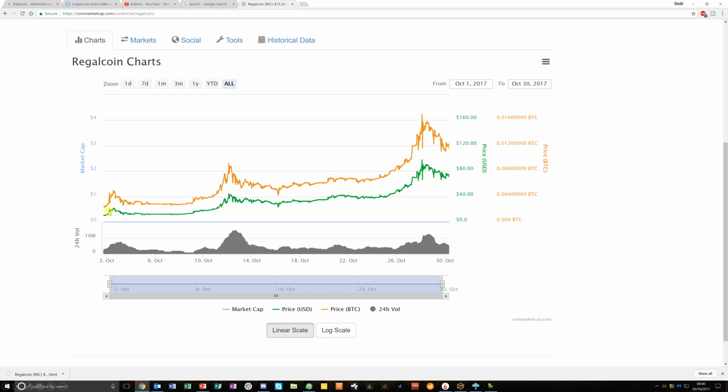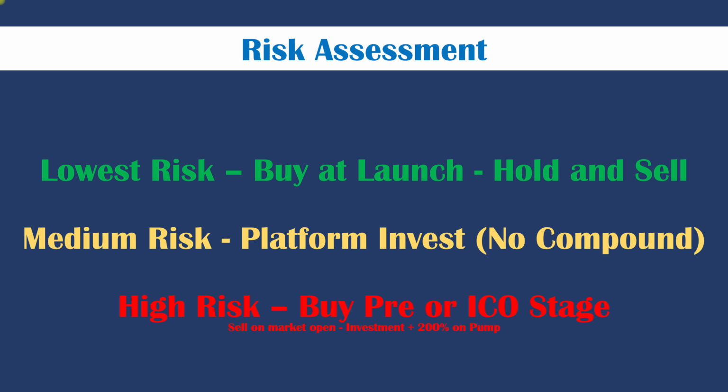I find this strategy probably very good reward for low risk: to buy the coin immediately as soon as it comes on the market, even if it's 10 times more than it was in ICO stage, and hold the coin. As soon as you see good profit, sell half, and then obviously it's up to you what you do after that. Okay, so here's the risk assessment.